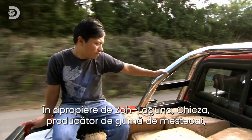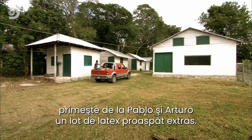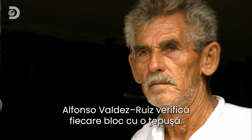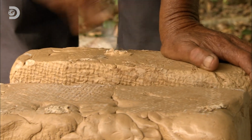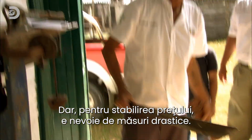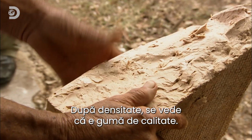In nearby Zo Laguna, chewing gum manufacturers Chicsa are receiving a delivery of Pablo and Arturo's gum, fresh from the forest. The problem is that you can't tell the quality from the outside, so Alfonso Valdez Ruiz inspects each block with a pick. Es buen chicle, salió limpio. But to really establish the price, he has to take more drastic action. From its density, he can tell that this is high-class gum.